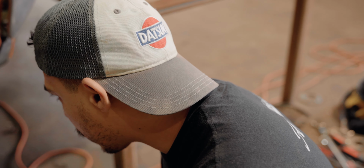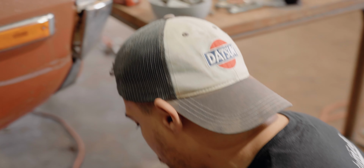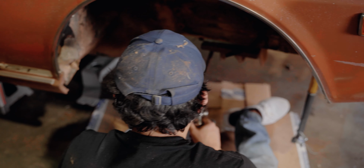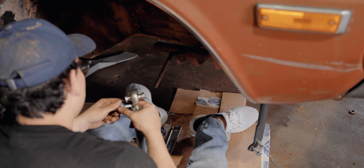You want me to bolt this something? Yeah, we'll just mock it up. Help rigging, and I'm gonna assemble this. Let me just cut the tie rod on that. I'm gonna put these spacers because these spacers have to go on there too. Okay.